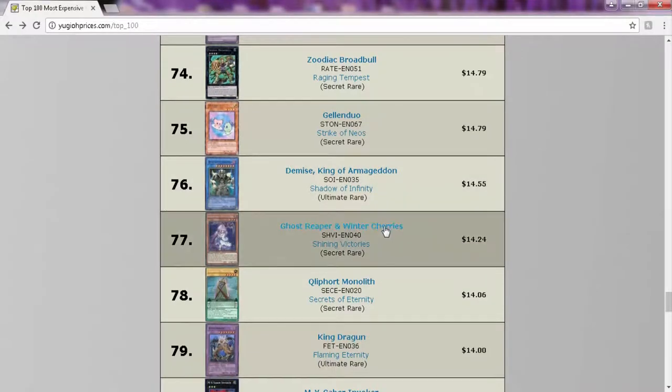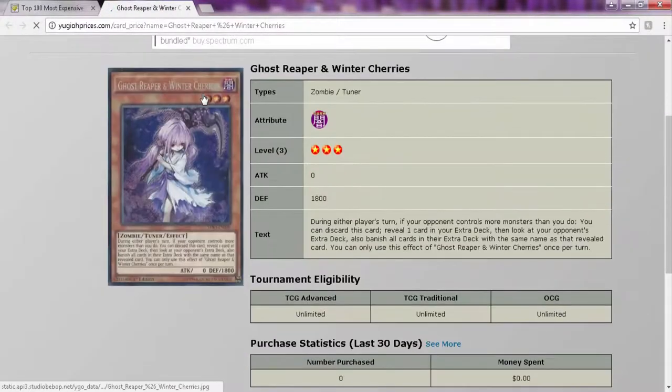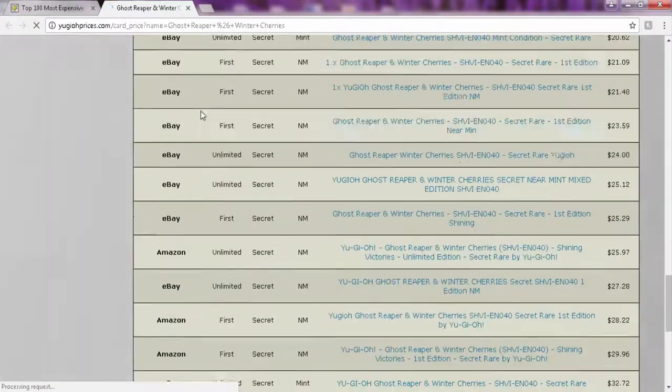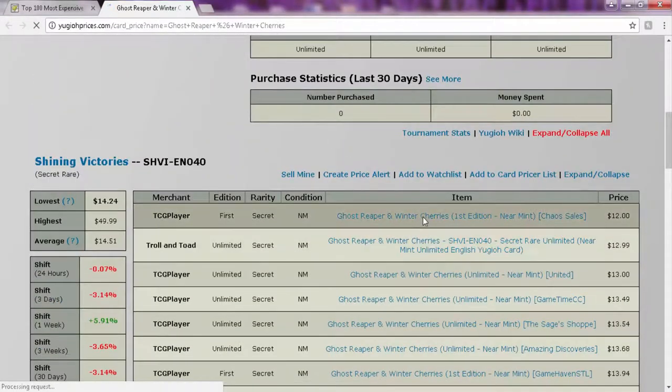This card right here is a real good card. I do want to talk about this card. It's going to jump. It's going to skyrocket if it does not get reprinted, because it's only been printed once. It's only $12 right now.